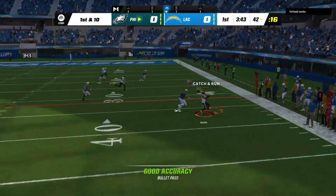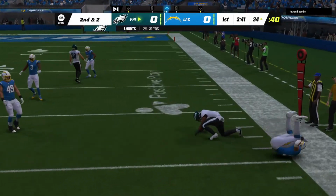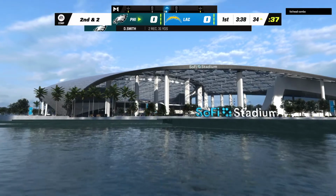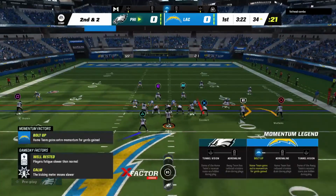Hurts goes right back to Smith again. And he's going to be marked down just inside the 35. And he's already got 2 catches on the opening drive.